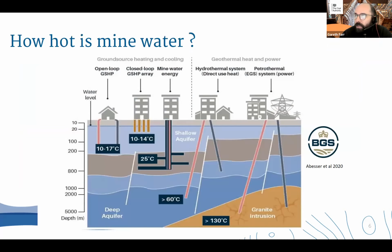So first things first, the whole geothermal spectrum, if you like, and this figure is produced by BHS in a report by Kriner Abessa et al. And it's a really useful one because we quite often get asked about creating electricity for mine water and all these things, but this slide is really quite telling.